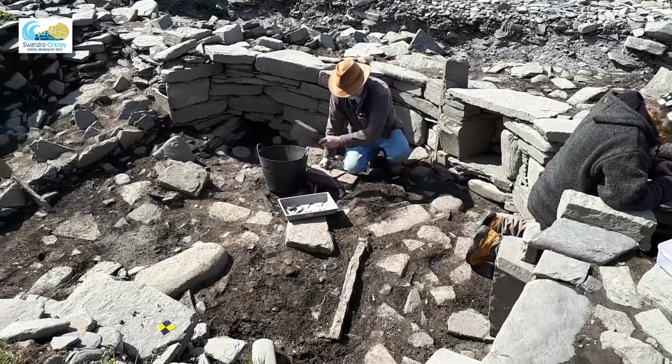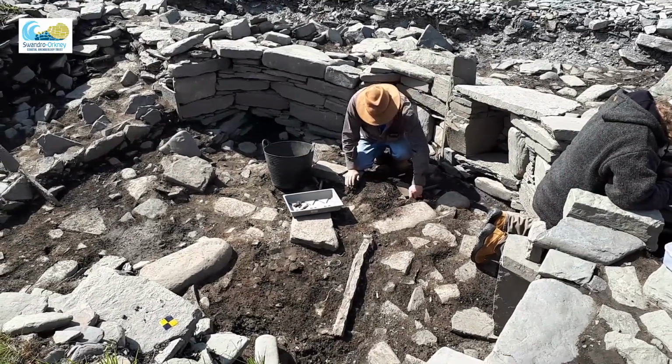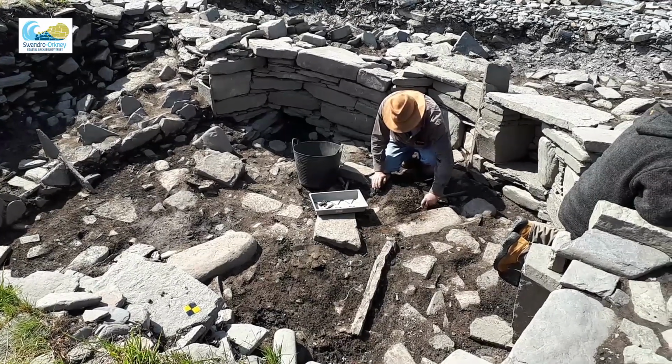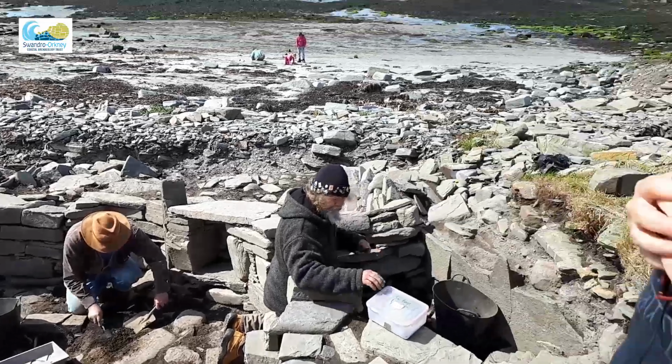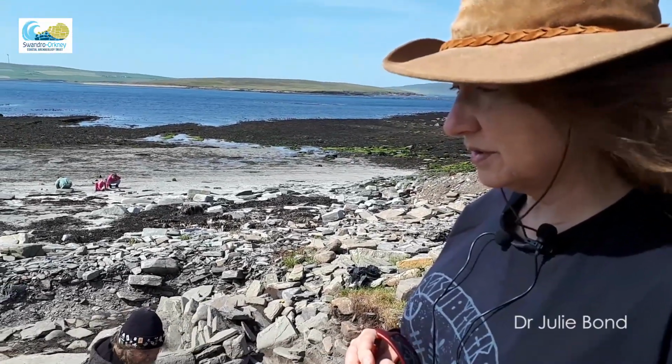Over what sort of period are they? Well, we don't know obviously what the earliest use of them is. We know some of the Iron Age buildings on site are 1st century BC, 1st century AD, and we know that this is a Pictish style building. So we're looking at hundreds of years probably that these buildings are rebuilt and reused.